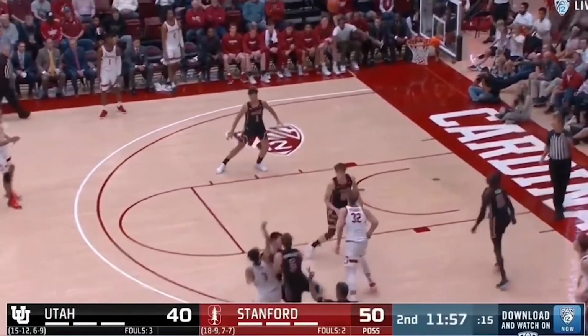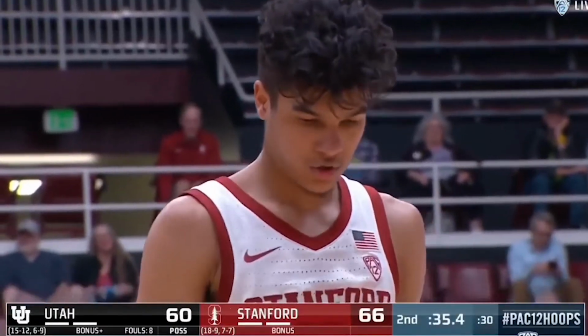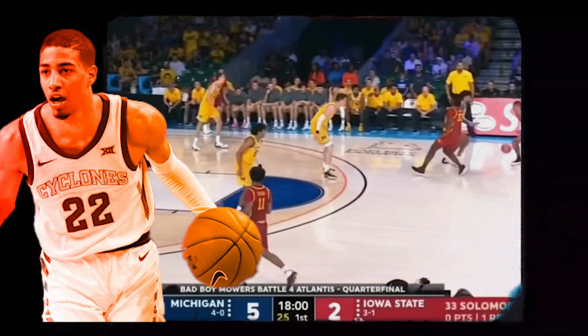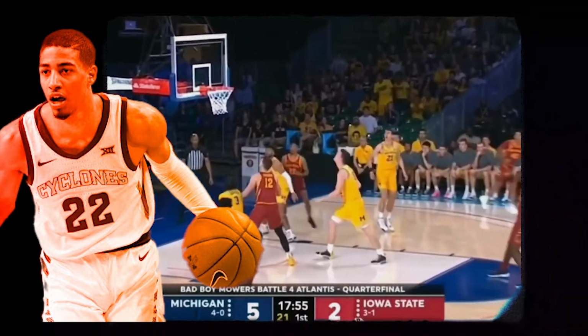That's the question. At number 4, we have Tyrese Haliburton, a genius playmaker who can be a major building block of a contending team.